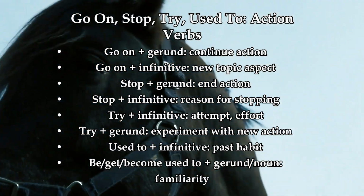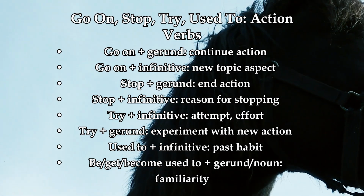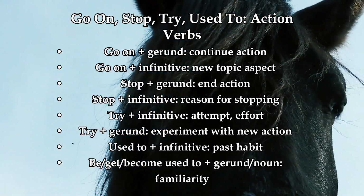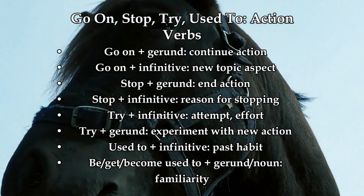But use stop with an infinitive to express the reason for stopping. It's like the infinitive is the intriguing mystery that stop needs to investigate. They stopped to admire the beautiful sunset over the ocean.